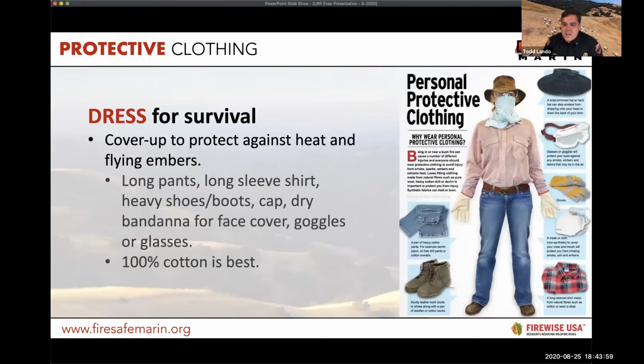The number one injury for wildland firefighters is eye injuries. A big tough firefighter working on a wildfire gets a speck of dust or an ember in their eye and they're out of service. They can no longer fight the fire. They've got to go to the hospital to have it washed out of their eyes. If that happens to you while you're evacuating, it could cost you your life.